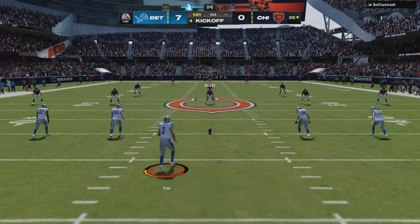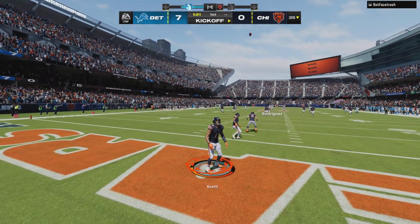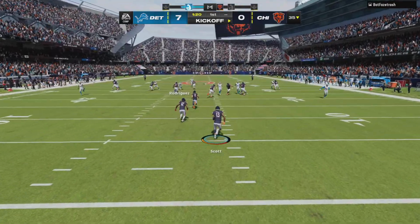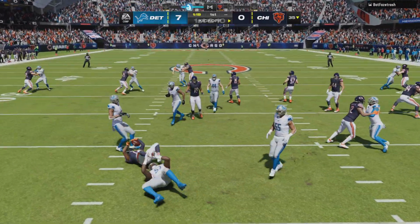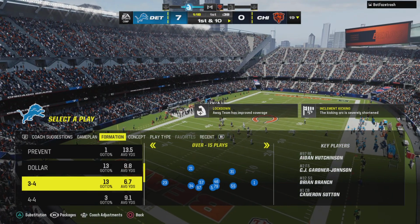Here are the Lions now as they line up and kick this one away. Scott on the return out of the end zone. And only able to get this to the 19, so probably should have opted for the touchback.